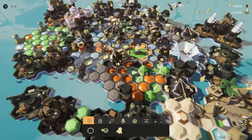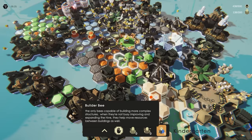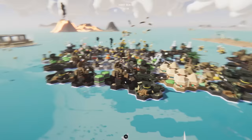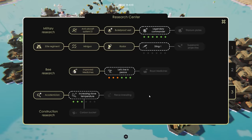Where are our kindergartens at? Our kindergartens, we can make builder bees. We don't need any more of those, though. We can make more soldiers. I don't know. I'll make 10 soldiers at each one, even though we're making way better soldiers over here, it's okay. I just want a huge defense. Nice, and this is ready. So let's live in peace.